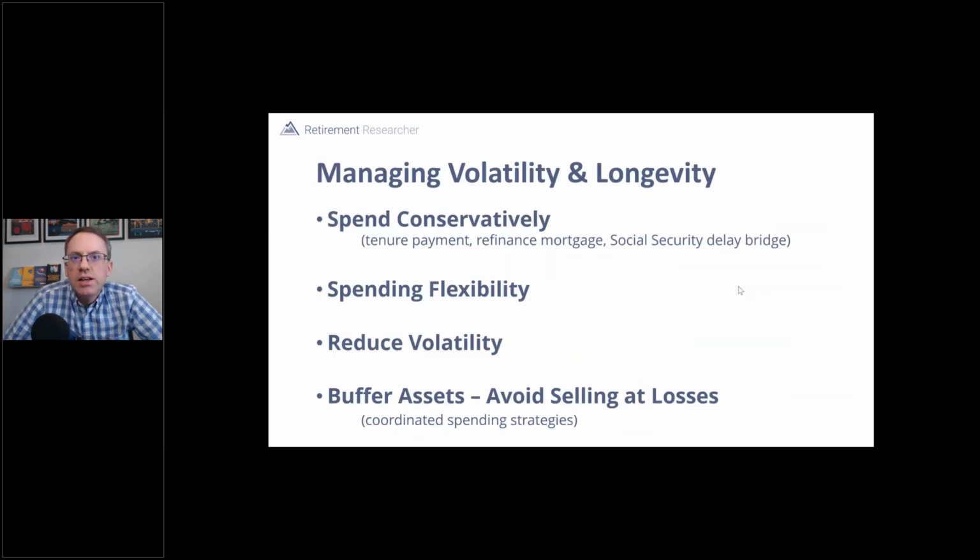Okay, so getting more into this, retirees face longevity and market volatility risk. And when we talk about distributions from investments, there's really only 4 ways to manage that type of risk. The first, you spend less. Well, the reverse mortgage is not about spending less overall, but spending less from your investments because you're tapping a portion of the spending from the reverse mortgage to help reduce distribution pressures on your investments, whether that's the 10-year payment, whether that's refinancing the mortgage to take those fixed mortgage payments out of the early retirement years, whether that's a Social Security delay bridge, all ways to reduce distribution pressure on investments. And delaying Social Security over the long term is a huge reduction in distribution pressure on investments. Other options, spend flexibly. If I can cut my spending after a market downturn, that can help manage this risk. Well, with the reverse mortgage, you don't have to cut spending after the market downturn, so there's no particular use case there. The same with managing volatility can become important.